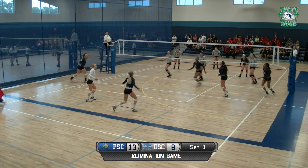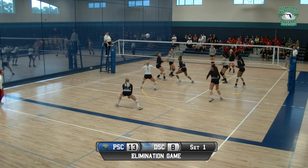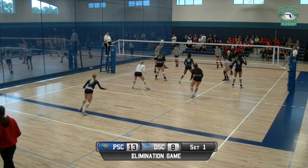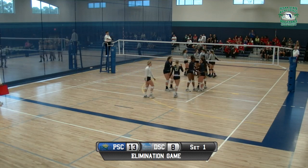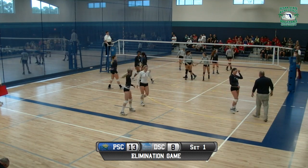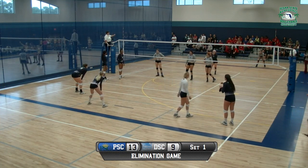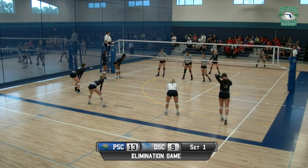Pensacola will swing, and Kotke will get another opportunity. She's dug again, and Iaria Walker will swing. Daytona forced to send that second ball over. A lot of back and forth here, and Daytona Beach swings and gets the kill out of the middle. Alexis Sharp with the 1 off of the 1 set. Big time swing for Daytona as they will serve.